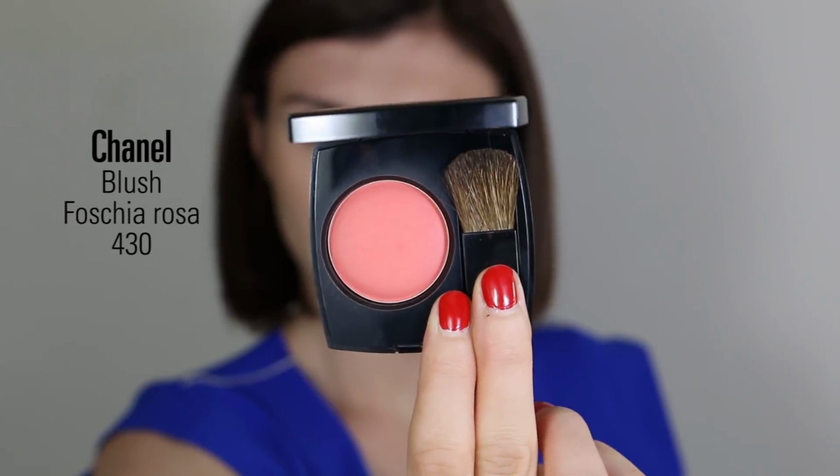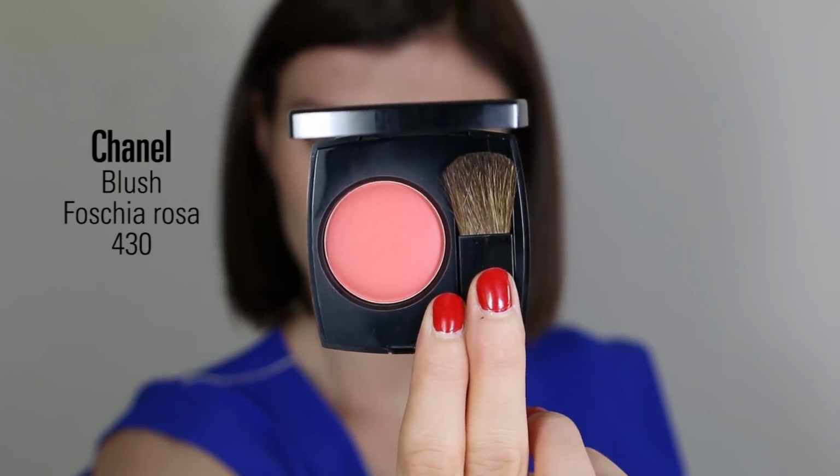For blush, I'm using the Chanel Fuchsia Rosa blush. It's one of my favorite blushes for spring and for summer. It was part of their spring collection. I love that blush. It's a pink blush, but with a little bit of coral in it. And what I love to do is to blend it with my bronzer. So I will go on my cheeks and a little bit of my temples, just to diffuse all those colors together and to get a more natural look.